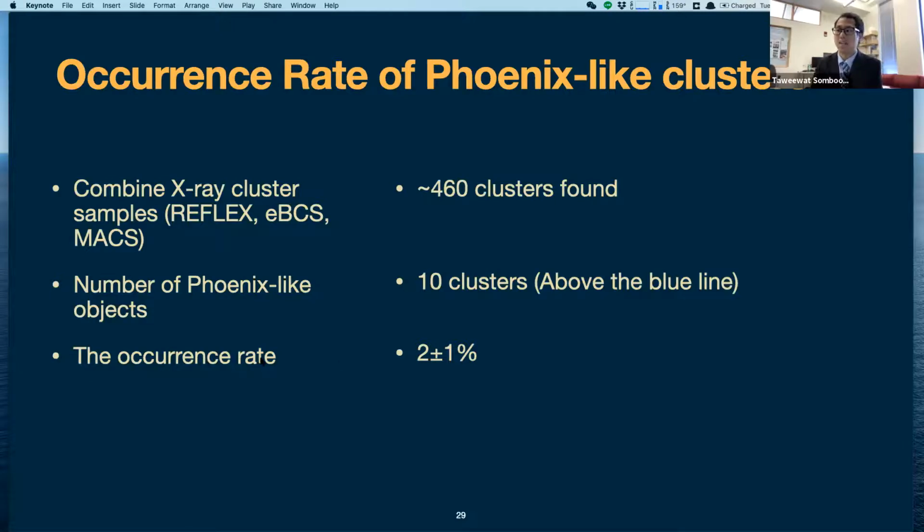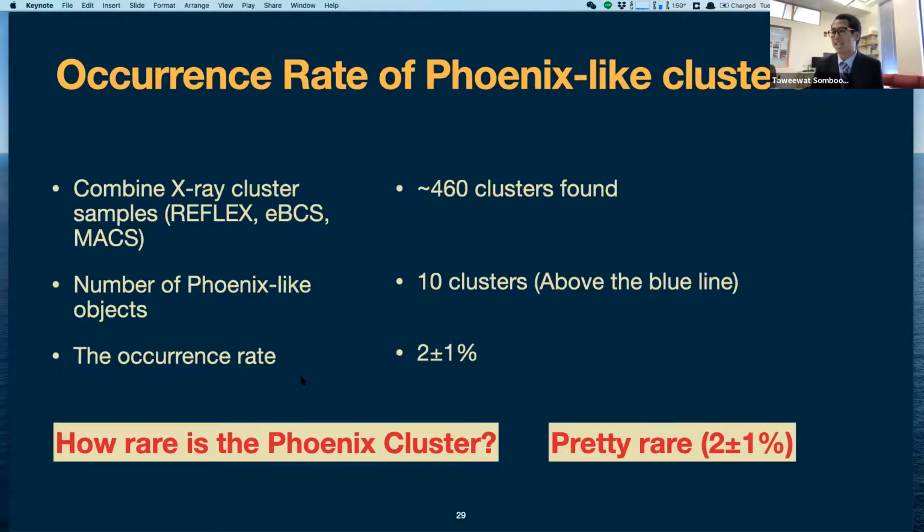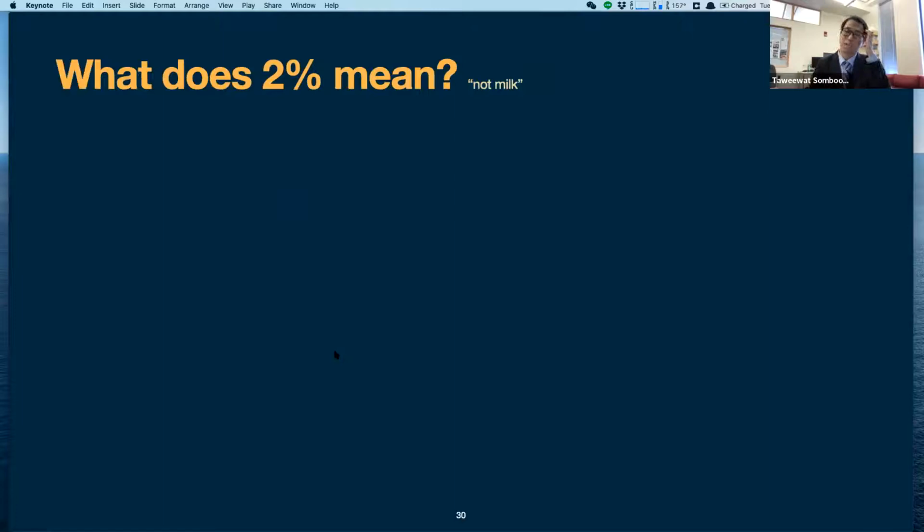And that means the occurrence rate is about 2 plus or minus 1%. Okay, so now to answer the question, how rare is the Phoenix cluster? The answer is it's pretty rare, at 2 plus or minus 1%. Okay, so what does 2% mean?